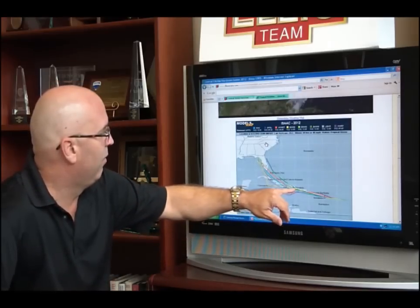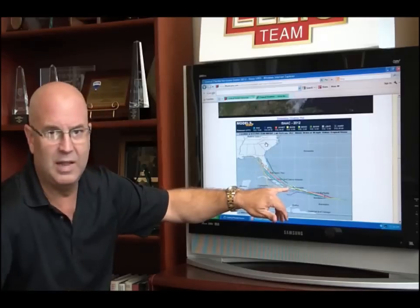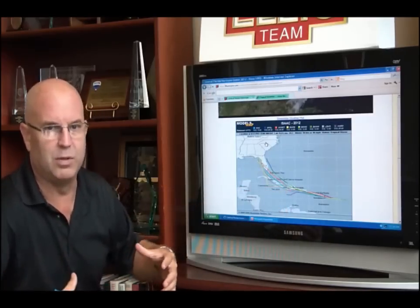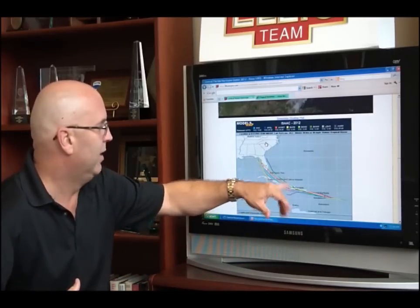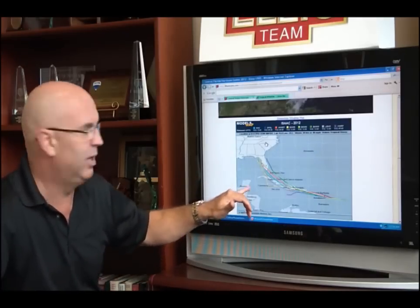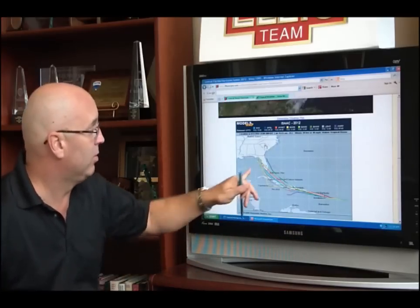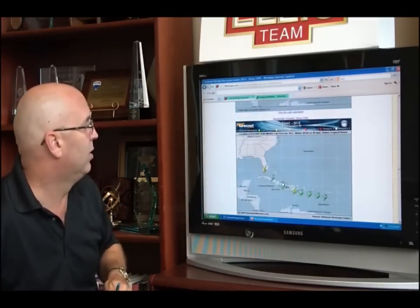The other thing is it's got to go over some rough terrain here in the Dominican Republic and Cuba. Some of these mountaintops are about 10,000 feet high and can really break up a storm. So that's why, until you know where it goes over, you don't know how strong it's going to be. You don't know exactly when it's going to get here, and you don't know if it's going to take a turn or not. But all the models are kind of looking like they're in close alignment here.